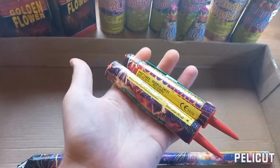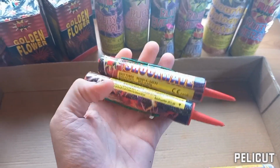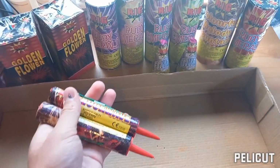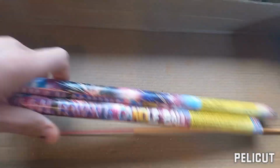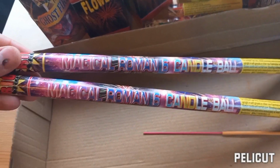So we got two shot tubes here. Shot tubes, one of my favourite fireworks actually, aside from the rocket, because these are a good alternative to the rocket, especially if you get some good quality 1.3G shot tubes. They give off a bigger effect because they break lower, and if you get the ones that bang, seriously, they're loud. You get two of those in there, and two Roman candles, 6-shot Roman candle magic ball here.